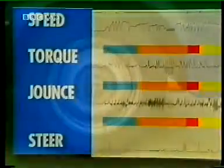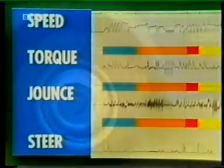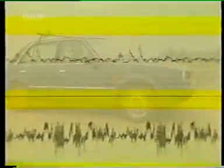Typically, in a front-wheel drive car like this, the four signals would be speed, torque, jounce and steer. Jounce is jargon for bump and bounce. It matters little whether the strain variations are fast or slow. Fatigue damage depends only on the amplitude and mean level of the strain cycles, and not on their timescale.